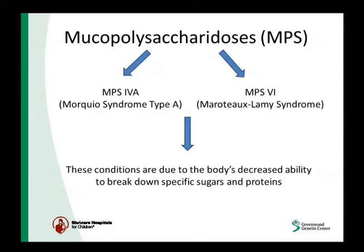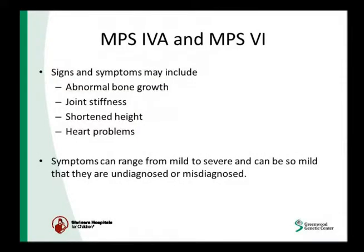We will be looking specifically at two types of MPS disorders in this study. The first is MPS 4A, which is also known as Morquio syndrome type A, and the second is MPS 6, which is also known as Maroteaux-Lamy syndrome. These two conditions are due to the body's decreased ability to break down specific proteins and sugars. The signs and symptoms of these conditions include abnormal growth of bone, joint stiffness, shortened height, and heart problems. The symptoms can range from mild to severe, and we have recently discovered that some cases can be so mild that they are undiagnosed or misdiagnosed.